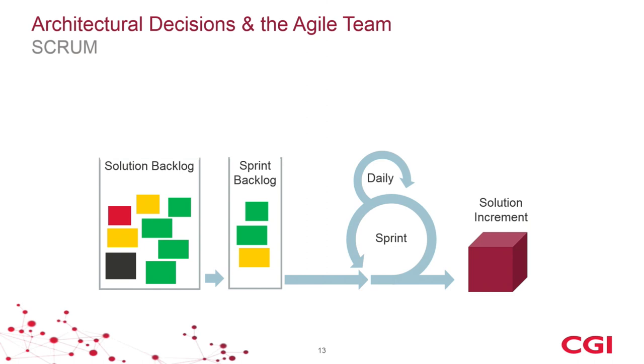So how does that decision process work in the Scrum process? Well, in Scrum, this is a picture that everybody knows. I think it's one of the first pictures you always get projected when you learn how to work in the Scrum world. You have a backlog, a product backlog. I call it a solution backlog. And then out of that backlog, you select some of the improvements that you can actually make in a sprint. And then you start to realize them. And you do that with daily meetings, daily reflection to check whether you're still doing the right thing. And that will end up in a solution increment.